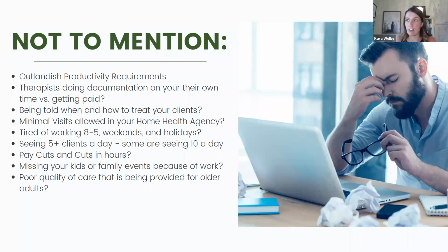Seeing over 5 clients a day. So there's some therapists that are out there in home health seeing 10 clients a day. I do not know how the heck you guys do it. Like 5 clients is about my max per day. There's pay cuts, there's cuts in hours. People are missing their kids and family events. They're missing out on life and there's poor quality of care that is being provided. So if you have the initiative and if you have the skills, this is a perfect model for you to be able to start your own practice. And it's, again, a growing area of need out there.